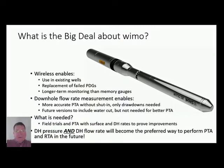So downhole flow rate measurement enables more accurate pressure transient analysis without shut-in. Only drawdowns needed. That's a big deal. You can do PTA, better PTA without shut-in. That's a big deal. Future versions of the Wimo tool will also include water cut, but that capability is not even needed to understand all the trends for PTA, and I have some papers about that I can share. So what is needed? All we need are more field trials and a test with PTA where we're measuring both surface and downhole rates so that we can compare the analysis in the two scenarios.